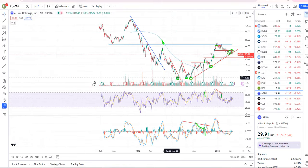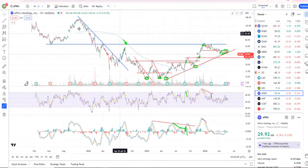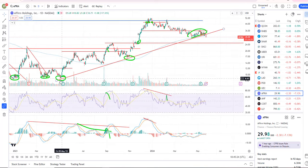But in general, there's a setup. I'm not going to take it because Affirm's down quite a bit already. It's been clearly trending lower, and maybe this thing goes bankrupt. But I prefer to find stocks that are way up and they're about to turn versus ones that are way down. Down quite a bit, although it has rallied off the lows, quite a bit.